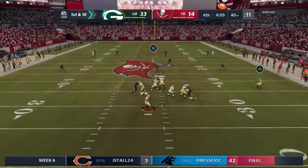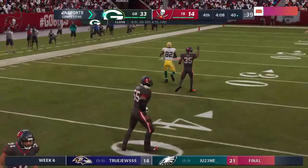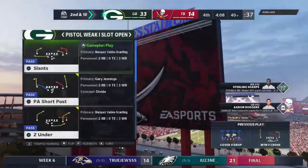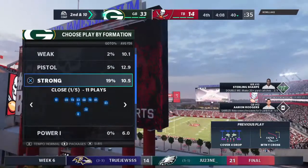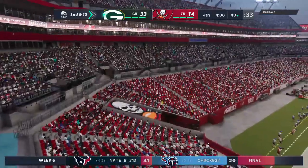Following the interception, Love. And that'll be knocked away. It's incomplete. Jennings was the one he was looking for, and it's 2nd down. The incompletion there stops the clock. Any surprise they're throwing here late?